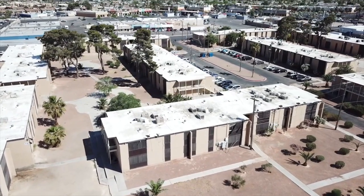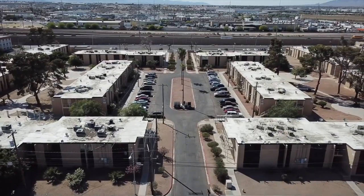Back here, as we go up to this back area where the freeway sits, we're going to put a cell tower back here, which will be great. It'll increase the reception to the community, but also allows us a little bit of additional income from the cell tower rental fees every single month.